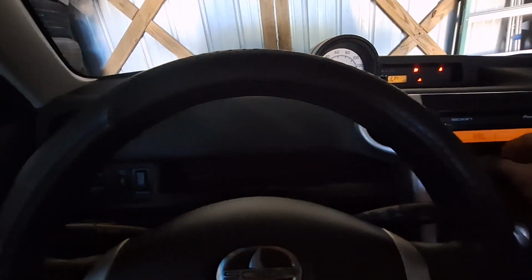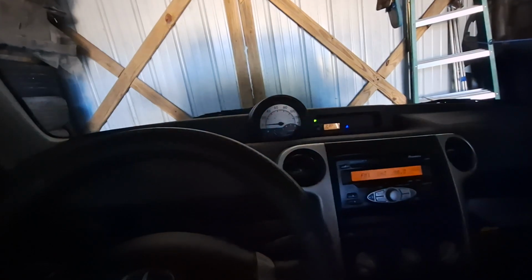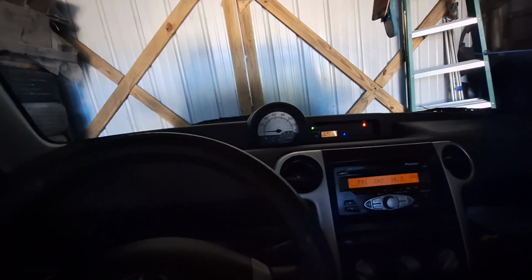Better turn that radio down, hadn't I? But yeah, this is a great car. I love this car. I can't ever remember the mileage. I'm going to say 240,000 miles, maybe a little more, something like that.